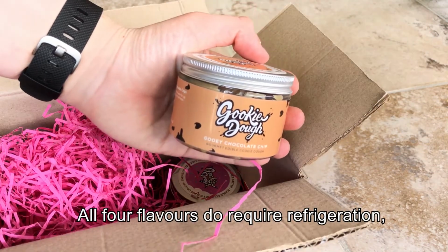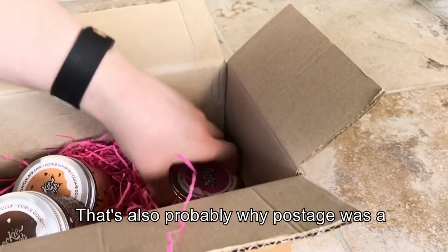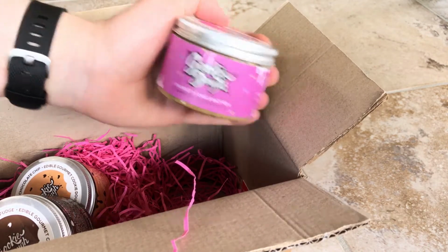All 4 flavours do require refrigeration, and that's going to be why they came with a cooler bag. That's also probably why postage was a bit more expensive than I was first anticipating.